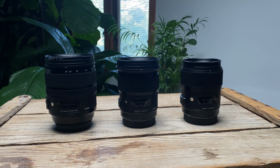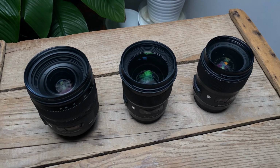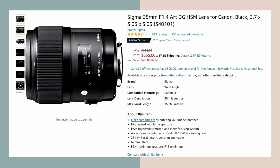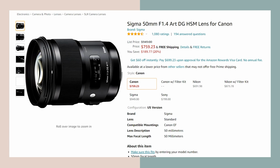So now that I have a few Sigma lenses, I am really trying to add to my collection and add to my kit. And this is where I found some really good Black Friday deals on Amazon. The Sigma 35mm is going for way cheaper than when I bought it on Amazon, which of course, that's how it always works, and I just got the lens. As well as the Sigma 50, which I also have, and that's going for about $150 cheaper than when I actually bought it.